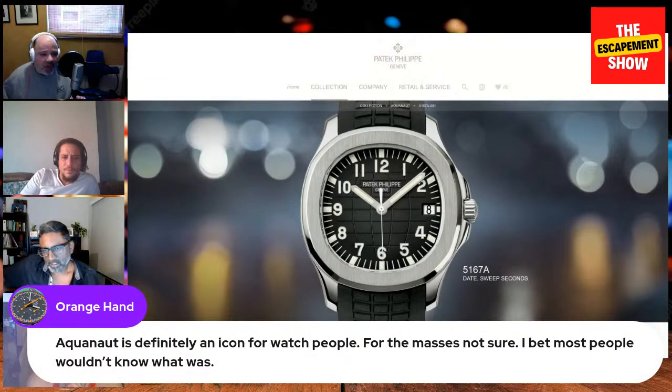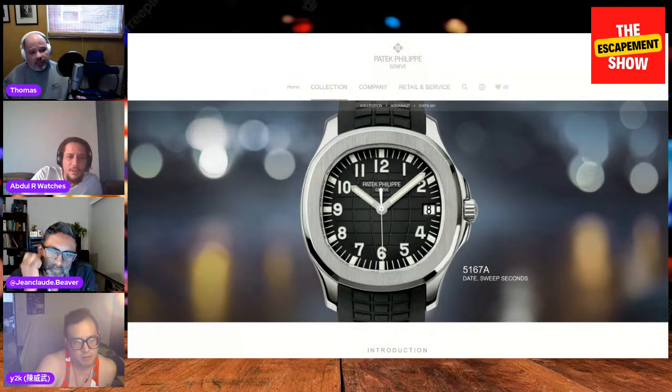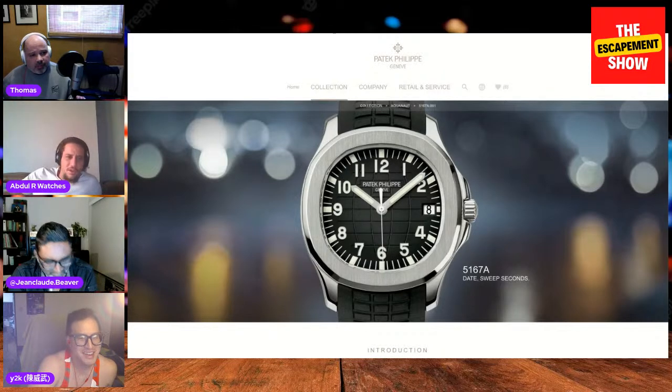Orange Hand is saying the Aquanaut is definitely an icon for watch people. For the masses, not sure. I bet most people wouldn't know what it was. Good point, Orange Hand. And actually, that's not a bad thing, right? Because if you're wearing a Nautilus on a rubber strap, or a Submariner on the metal bracelet, the probability of getting robbed with a Submariner is much higher.